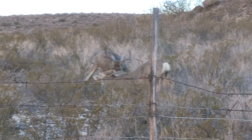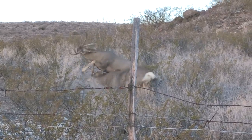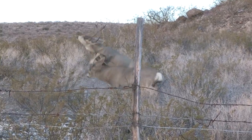Right here, that buck's main beam is in the throat, in the windpipe area of that other buck. It's in there so hard and they're so strong, he is lifting that other buck up just by his main beam being in the neck of that buck. Let's rewind that and take a look at that again.